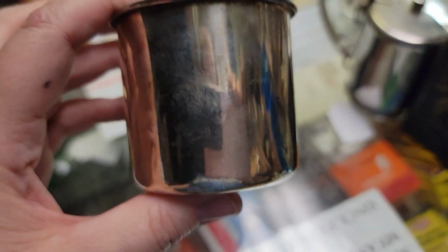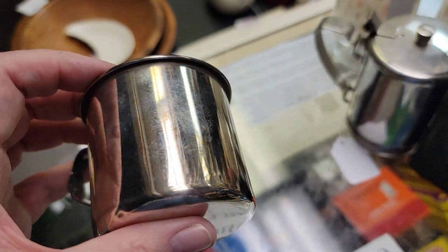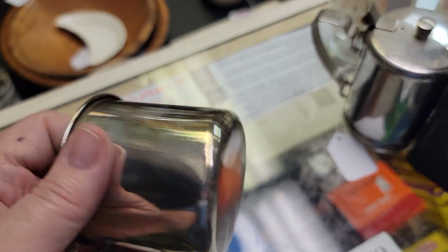This is a little International Silver. You can see it's silver plated, and it does have some tarnish to it, a couple little dings on it.